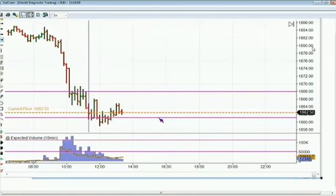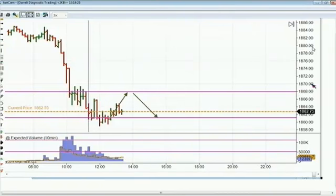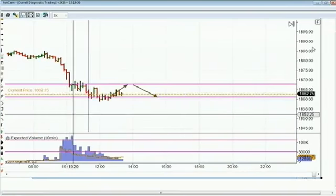May come back down here and chill out. Come back up there and chill out. And that's the story for the day. Okay? That's my expectation, unless we get some massive breakout in volume. If it does break those levels, now the question is, where is it going to go to next? Stay tuned. We'll talk about that right after this break.